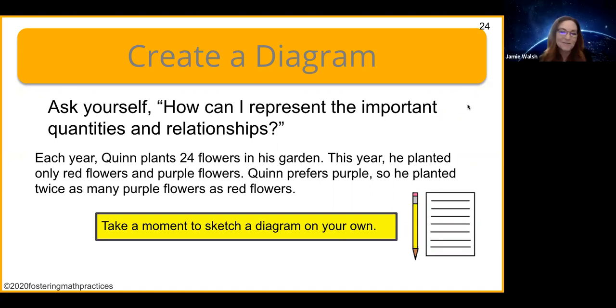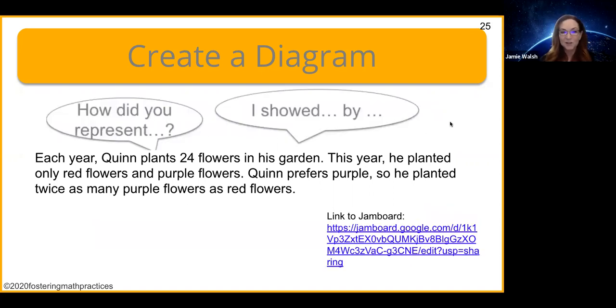So this is just for this part of the routine. This is just giving kids the time to think on their own, to sketch their own diagram before sharing it with anybody else. And then you would move on to having the kids discuss it. Again, you're using those sentence frames and sentence starters, as well as the ask yourself question. So how did you represent the number of red flowers to purple flowers? And then they could say, I showed this by doing this.